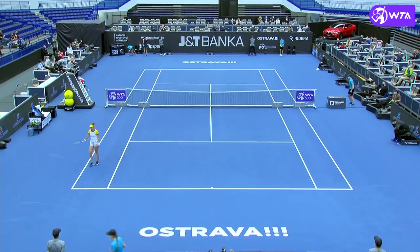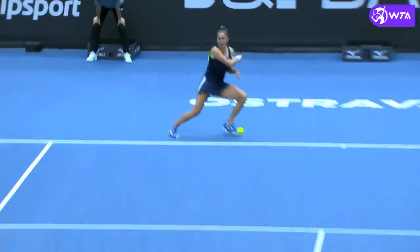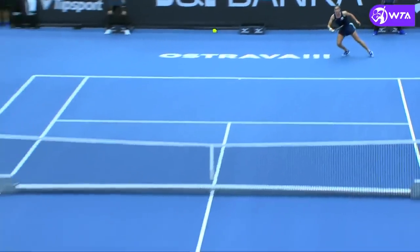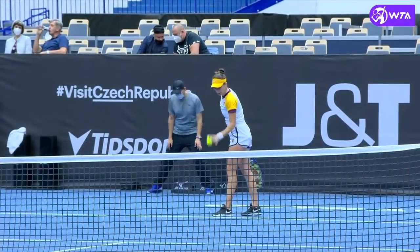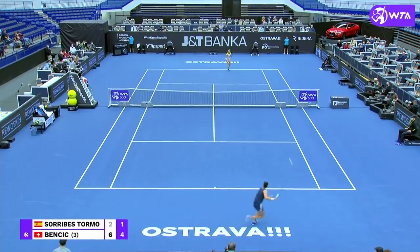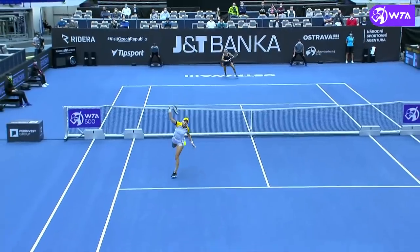Well, she may be down in this match, but some magic in that game from Sorribes Tormo. Really had to dig in the last game to get on the board in this set. Sara Sorribes Tormo with Bencic holding a 4-1 lead. Really needs it just to get close to Bencic.